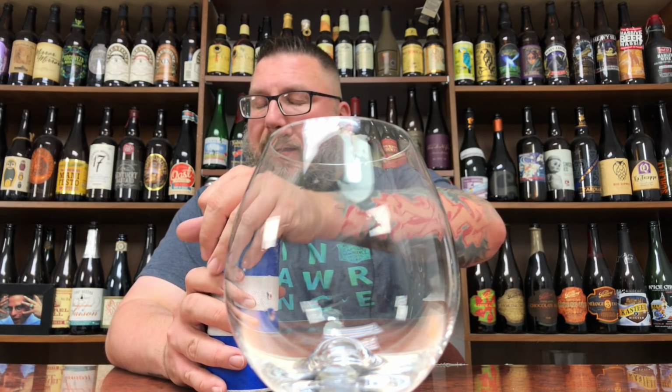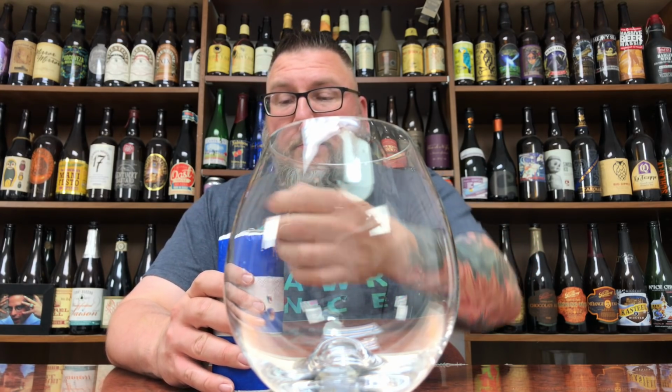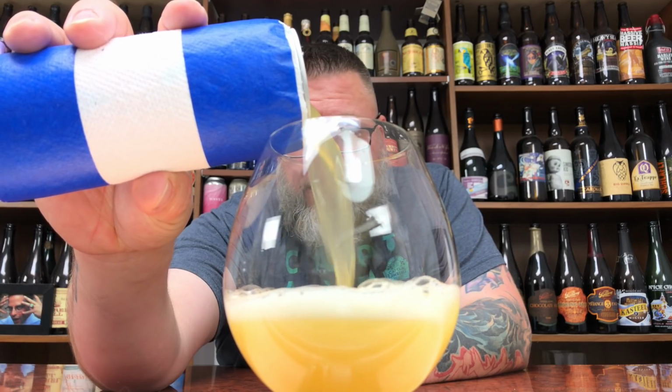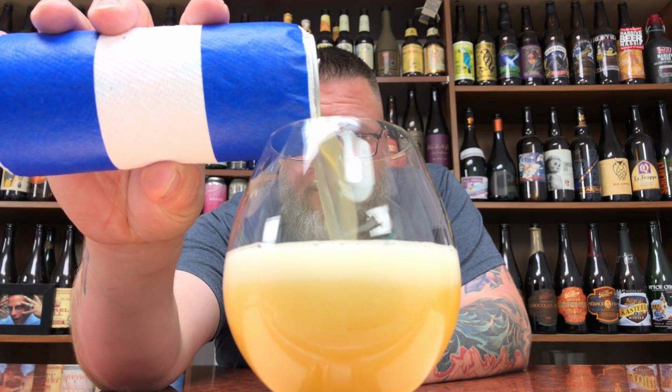We'll see. This one comes courtesy of Tom. Thank you very much, brother, up in New Hampshire way. It's the second one I'm cracking into, so let's have at it. Yeah, beautiful blue painter's tape, my favorite kind of painter's tape, or any kind of tape when it comes to mystery beers. And that sweet, delicious paper towel that just makes everything look and taste so much better.